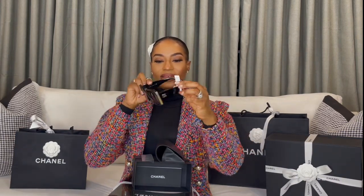So these sunglasses will be special to me because these are my first Chanel sunglasses. Here they are. Here's the side of it. It has the CC written on the side. It has another one written here. And this is the tag on it. So let me try it on and y'all let me know how it looks on me. Okay.